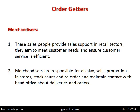It's a skill that they have developed, or perhaps have been trained in, to make the shopping experience as pleasant as possible. But they also maintain contact with the head office about deliveries and orders. They make sure that the product is in stock. It's pointless having a nice display in a shop if there's no stock to sell. So the merchandisers ensure that there is stock to sell.